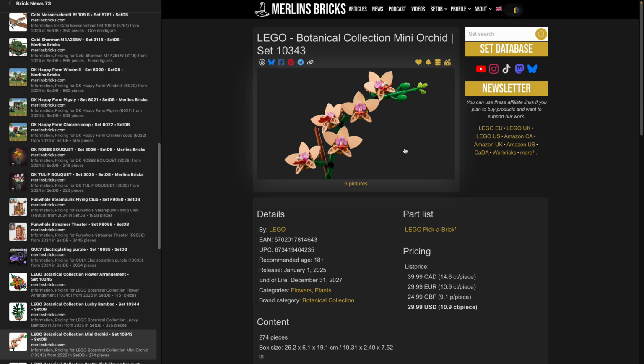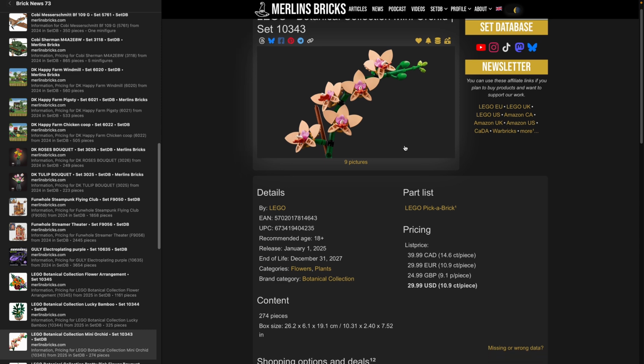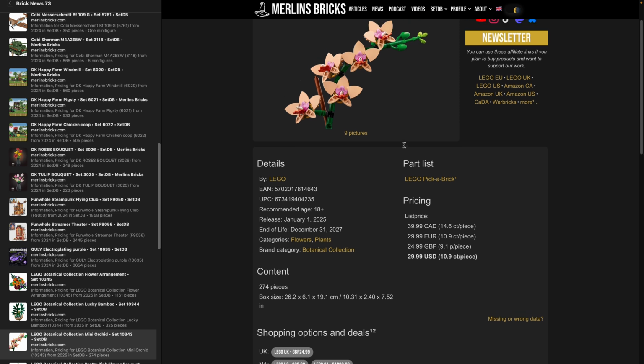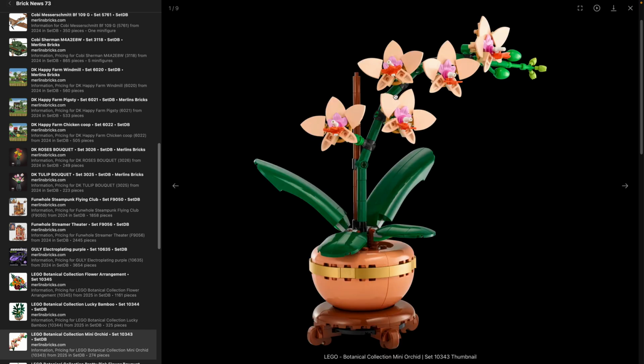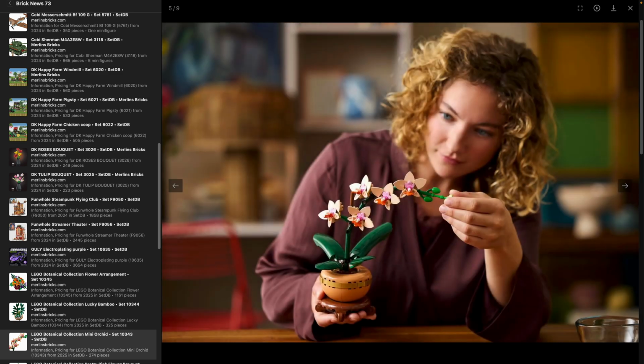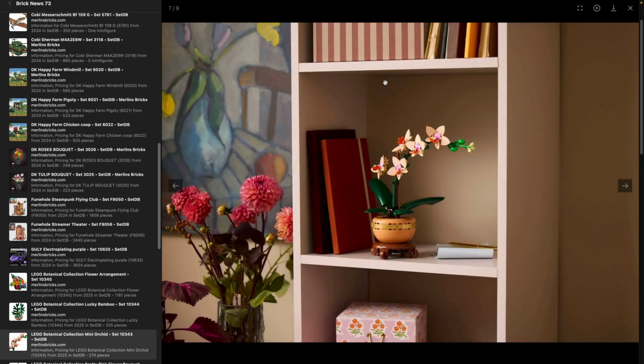Then we have the 10343. This is the Mini Orchid, and this is again same price point, 40 Canadian, 25 quid, 30 euros / US dollars. It's going to start January 1st, like I said, and it's basically an orchid in a vase. So very similar to the bamboo in that regard, and looks quite beautiful. However, I've seen more complex orchid building techniques, but I still believe it looks fine.